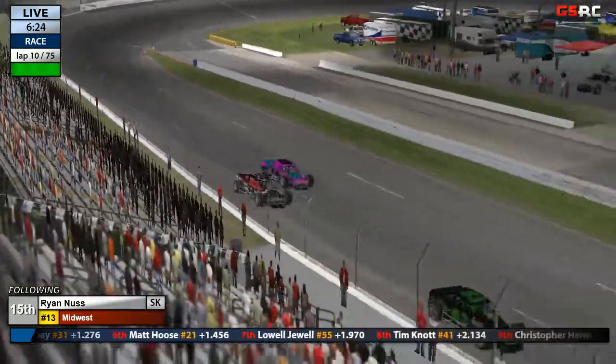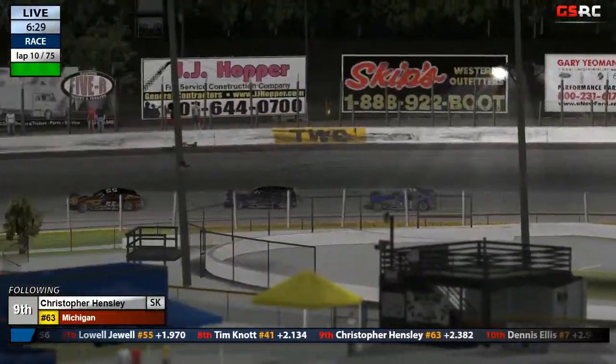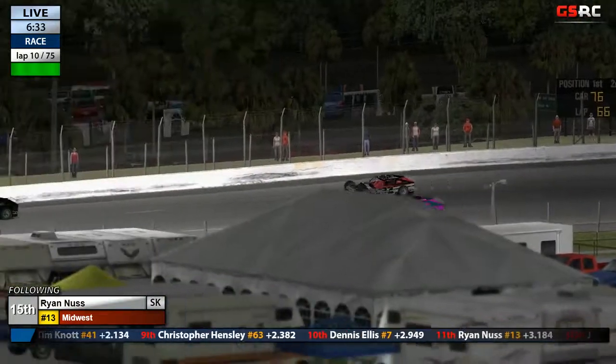Yeah, that one's easy to make out. I'm going to see if I can find it right now. Okay, it's Ryan Nuss in that blue car with the dark numbers. He was on the outside, car number 13. He was trying to make the outside line work.